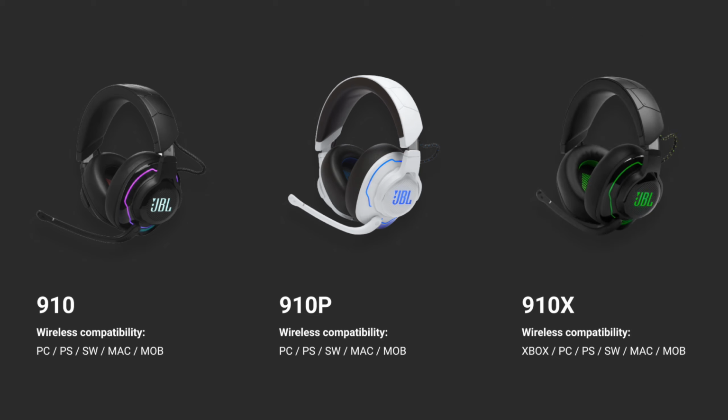They all cost the same, and they all work wirelessly with PC, Mac, Switch, PS4 and PS5. The only outlier is the Xbox, which needs the 910X to work wirelessly. However, you can use both the standard 910 and the 910p with Xbox using the supplied 3.5mm audio cable.